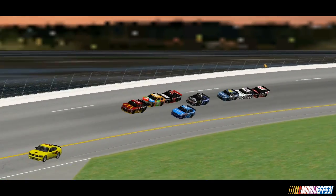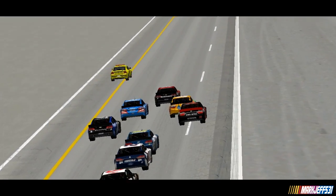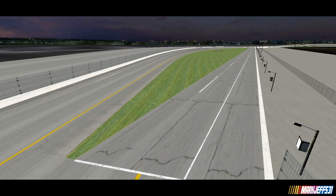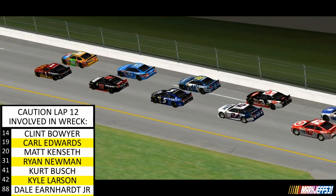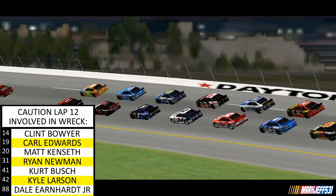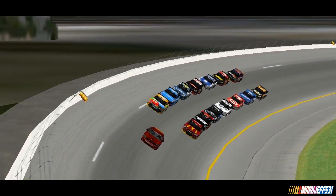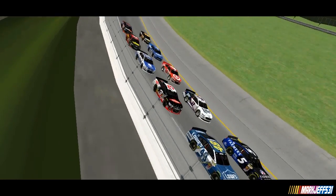Denny Hamlin was too far back to really be a factor in this crash. And now we're going to be able to go to another double file restart, this time with about 8 to go. You see the drivers involved in this lap 12 wreck: Clint Bowyer and Edwards, Kenseth, Newman, Kurt Busch, Larson, and Dale Earnhardt Jr. Now, we have 14 cars remaining out of the race.